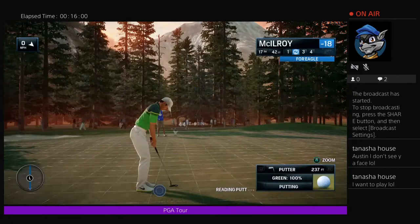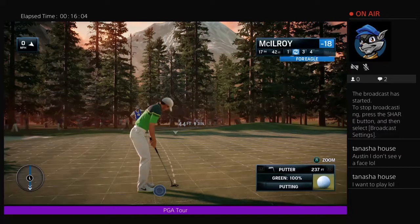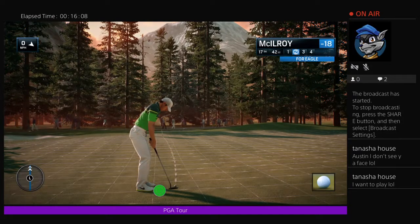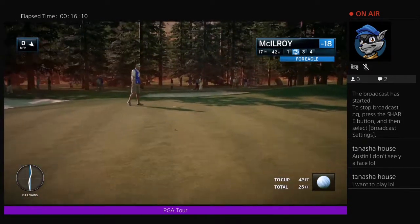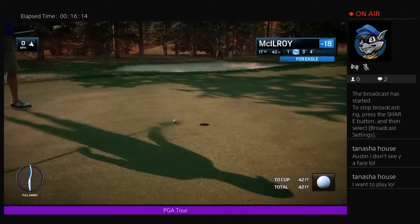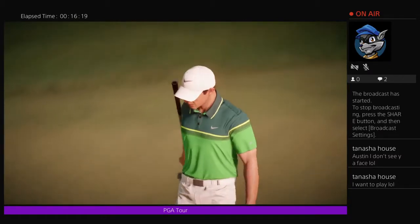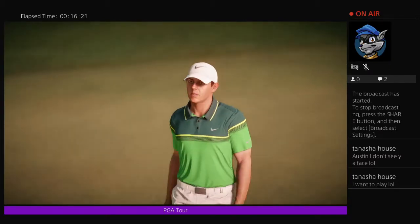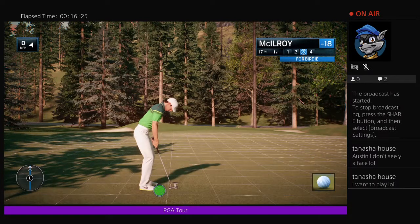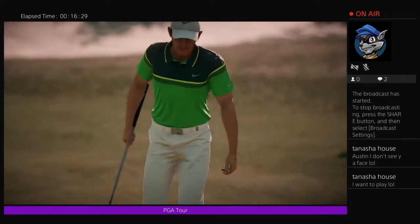Frank, I'm not saying he should pull out driver here, but this is a long putt. Greens are fast, though. You never know. Good line, good pace. Might have a chance. That had to really hurt, Frank, because it looked good all the way. Well, this will test his mettle. Let's see if he can make it 3 in a row. He can't be that good. Beautifully done. Nice birdie.